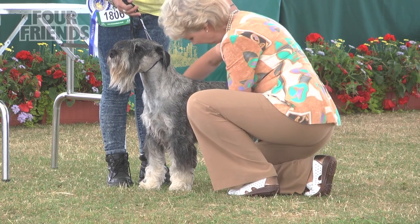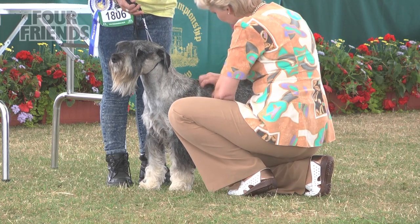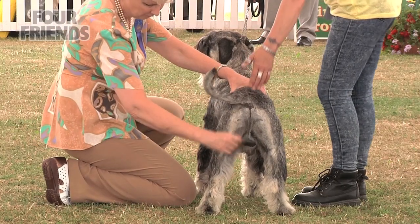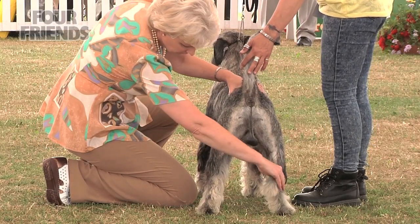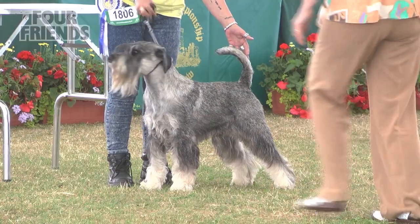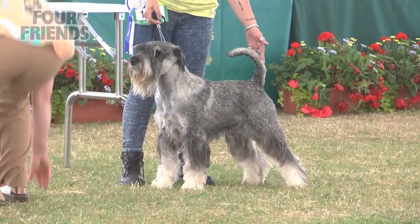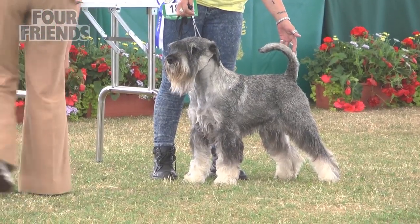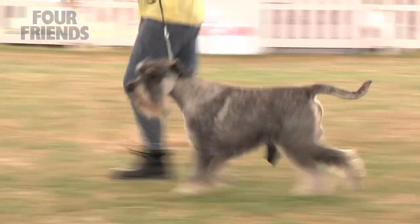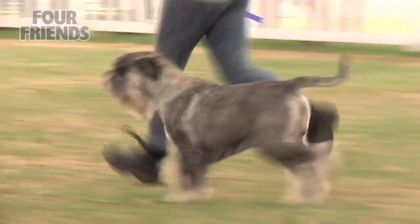The Standard Schnauzer stands at 19 inches maximum at the shoulder. It's the original Schnauzer dating from 1620, from which the miniature and giant were developed in the late 19th century. The best of breed winning Schnauzer.